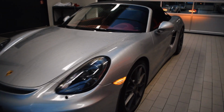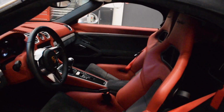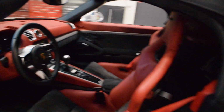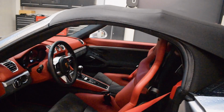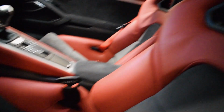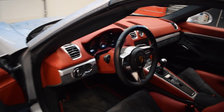If we then go ahead and open the car up, you can see that this car has a fully red interior, which is quite a unique choice, I'd say, but it does match with the silver color and the darker wheels, if I'm honest. So not only are the door panels finished in Alcantara, but also the center of the seats, which is really cool to look at. So I'd say we jump right in and touch upon the interior.